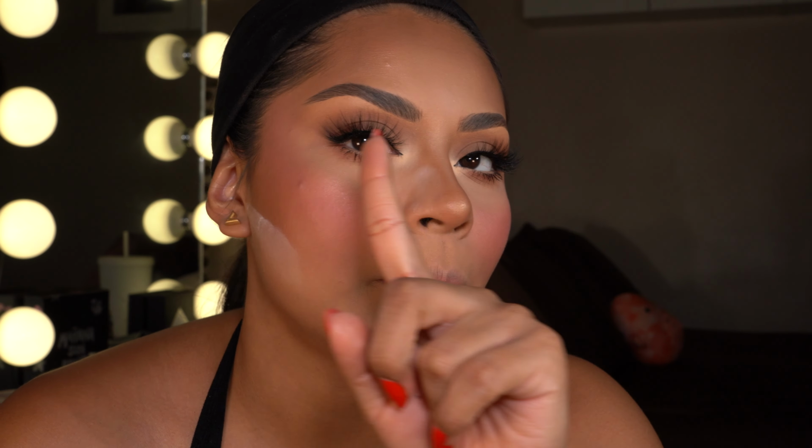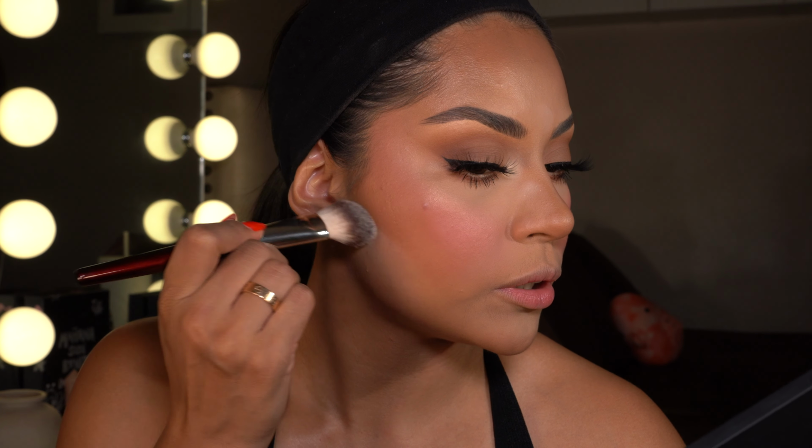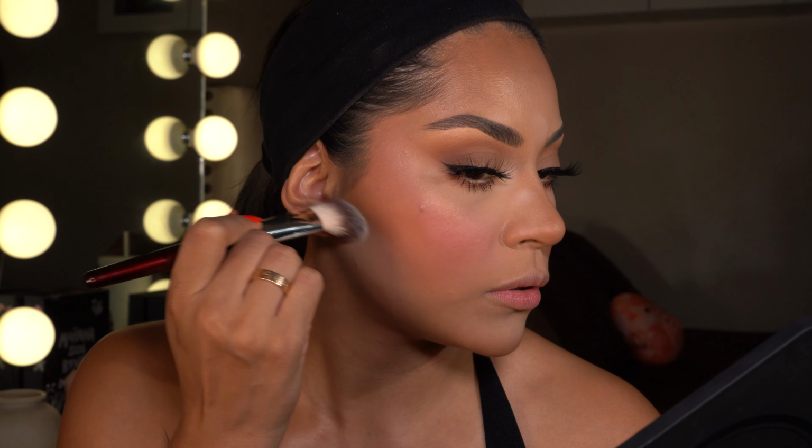Okay, so I applied a little bit of powder just to chisel up and clean out my cheekbones. And I also don't highlight my brow bone area. I feel like it's so much prettier when it's matte, and it just goes really well with my look. So now I'm just going to take this off.